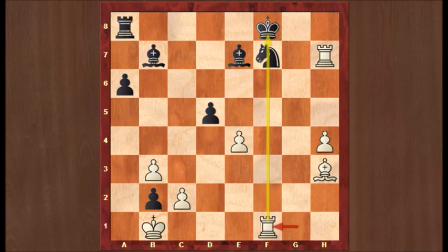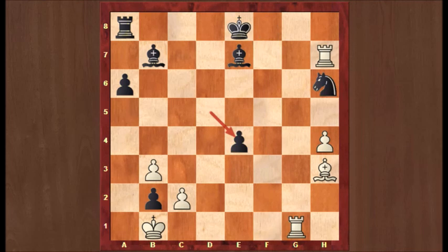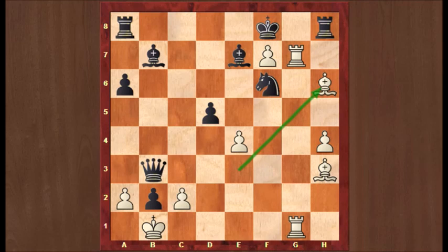Finally, if you take on e4, grabbing that pawn, then white will take on h6, is an exchange up, and has a winning advantage. What a beautiful game, what an amazing attack from white, and what a move, bishop e3 to h6. One of the most fantastic moves ever played, and I hope you agree.